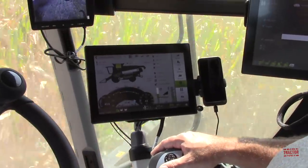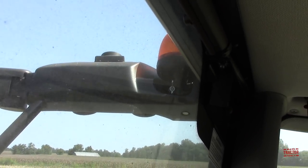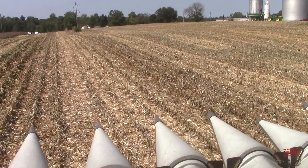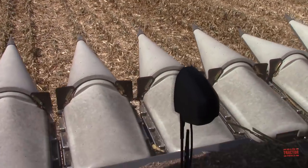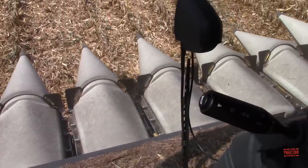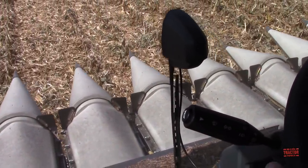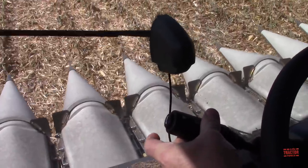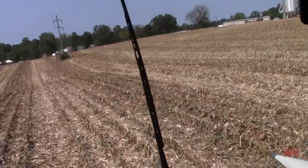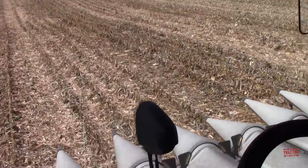So we're about full here. One of the neat things about a CLAAS combine cab is the windshield wiper. It's mounted right in the center of the window by the steering wheel, and we'll see it spin around here to clean the entire window. So that's 360 degree action there. That's pretty neat.